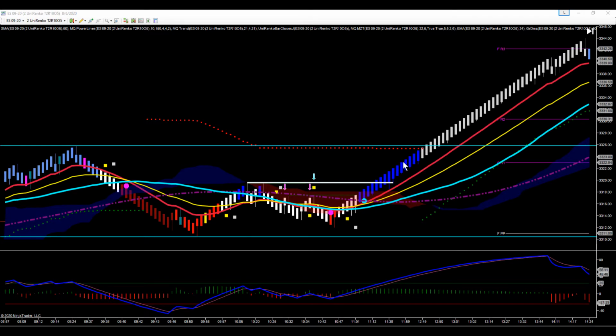And right here we broke out of a compression, and it's kind of hard to see on this chart, but we had a couple little wicks right here. So we came down, kind of tested this resistance area a couple times, and it took a while to get up through here. We broke out roughly around 11:30ish or so, and at noon we were still pretty much in the same area. But then as the afternoon continued on, we continued to work our way higher.